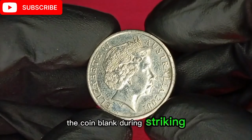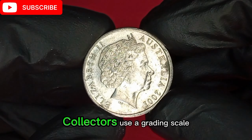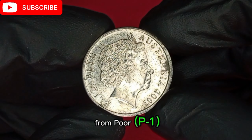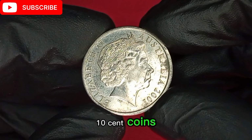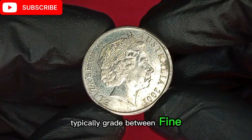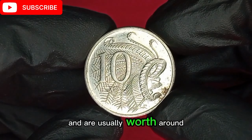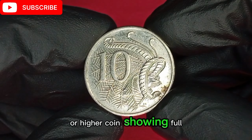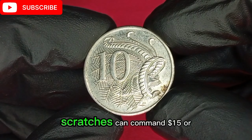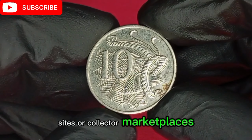Blank, toning, and striking condition plays a huge role in determining a coin's value. Collectors use a grading scale from Poor P1 to Mint State MS70. Circulated 2001 10-cent coins typically grade between Fine, F12, and Extremely Fine, XF40, and are usually worth around face value, but a Mint State 65 or higher coin showing full luster and no scratches can command $15 or more on auction sites or collector marketplaces.